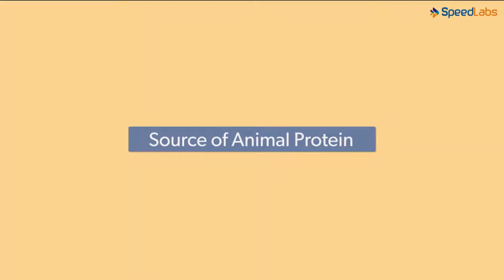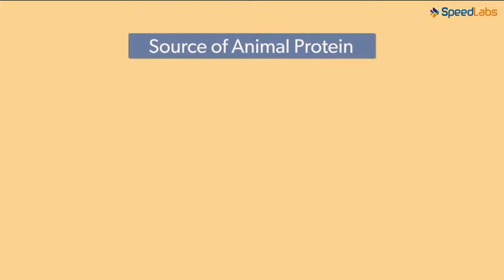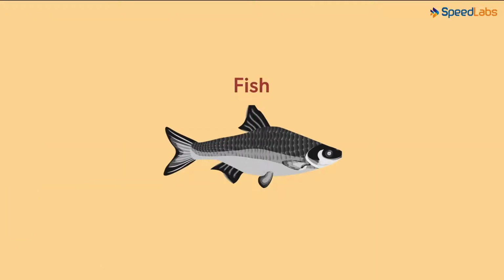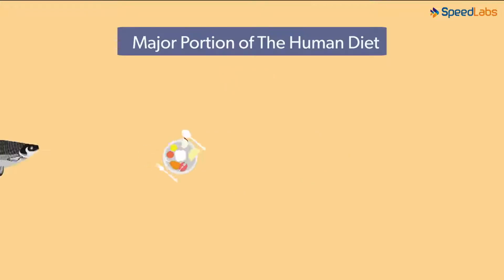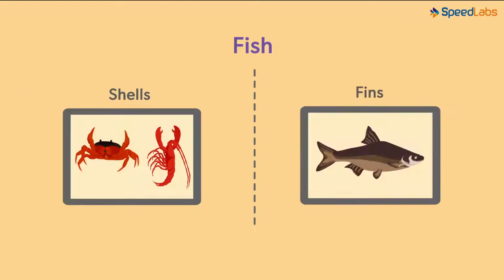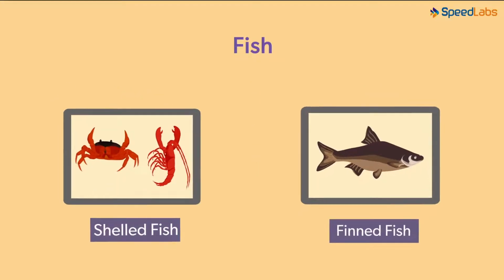Which is the cheapest source of animal protein? Something that is available in the waters of the oceans and rivers. Fish, that's right. Fish constitutes a major portion of the human diet. What are the two main types of fish? Those that have shells and those that have fins. The former will be referred to as shelled fish and the latter are known as the finned fish.